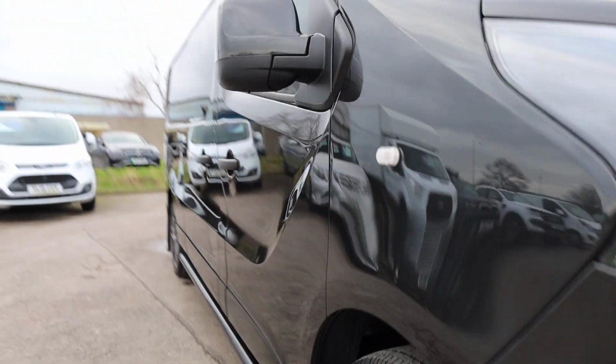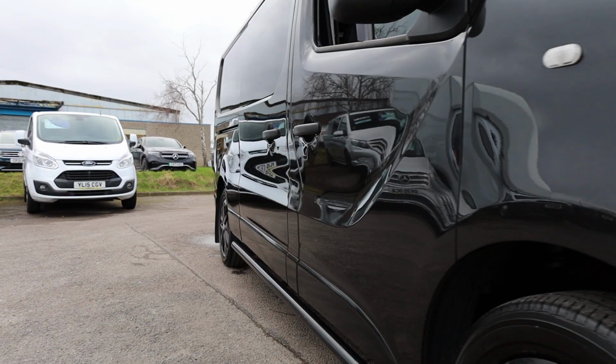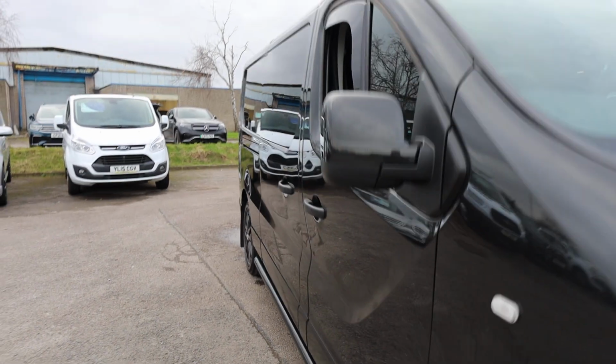And then looking finally here down the driver's side, and again, using those reflections, trying to point out any little dents at all that I can see. Nothing particularly I can see there. A couple of little stone chips, little mark here on the edge of the wing mirror, and there is a little touch in just here above the handle.